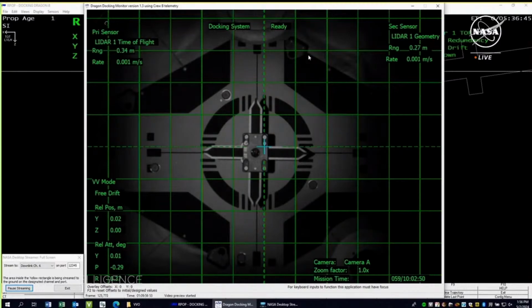Now, 10 minutes since Dragon made its new home on the International Space Station at International Docking Adapter 3, or the Zenith port on the Harmony module. Hard capture is complete. Dragon happy, hard capture complete. And we did hear confirmation that that second set of hooks has successfully driven, giving us what we call a hard capture.